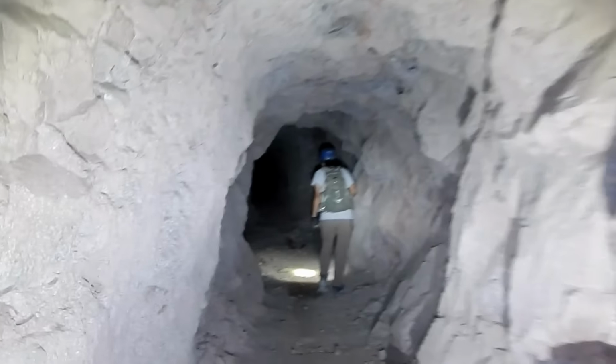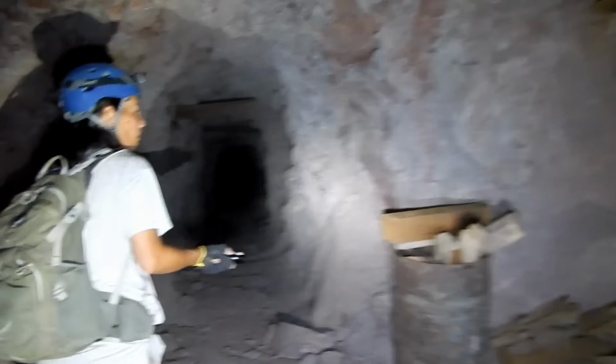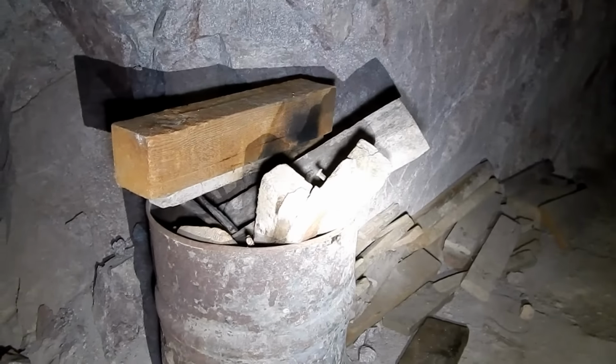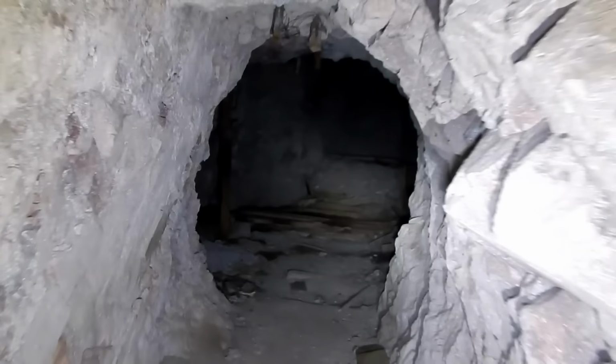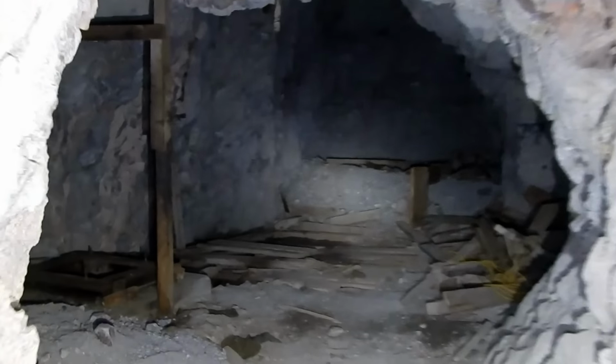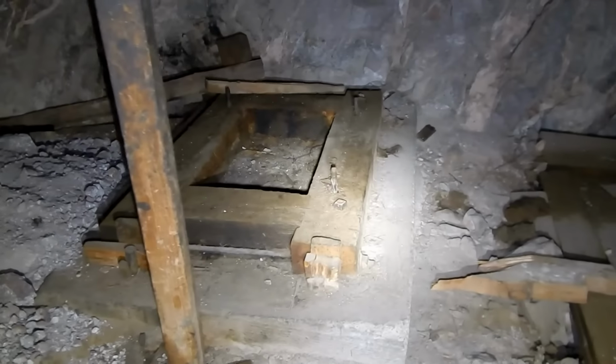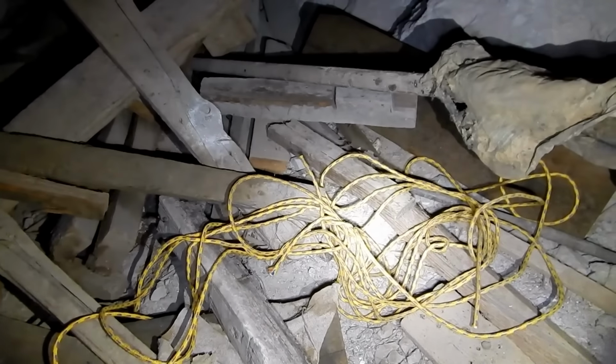There's a barrel. Barrel full of some old cut-offs of lumber. Something's going on over here. Looks like this might have been a hoist room. Yeah, I believe so. This was a hoist room. Here was the engine. I can see where all the grease was. A lot of timber in here. Somebody's rope.